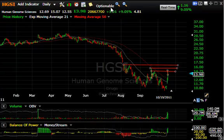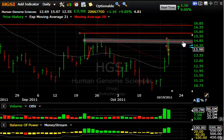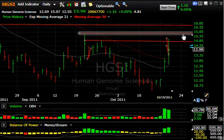Human Genome has been very strong of late on takeover rumors. Gap, breakaway gap here yesterday. Today, this morning, it pulled back to the 21-day and exploded up towards 15, over 15, before backing off. Closed not as well as I'd like, 13.98, still up $1.16, but it was up much more than that. It was up 9% today. But we did get up to this lateral price resistance up in that 15 zone. Next target is 15.65 to 15.70, and then we're looking at 16.5.